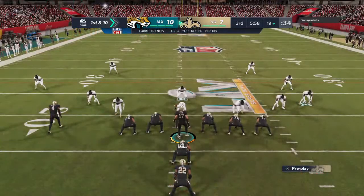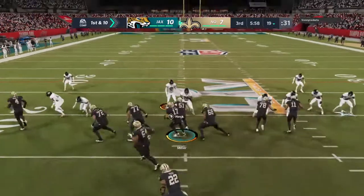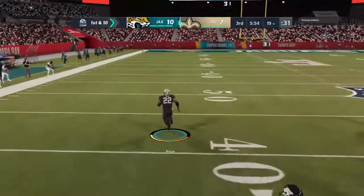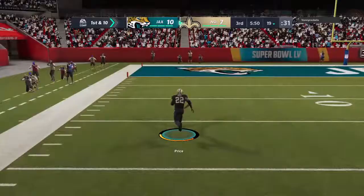The Saints offense on the field, ready to get their drive started. They're down here, but very much in this game. What's the tonality of a coach's talk when a game is within striking distance? And now look at him go. Past the 20.